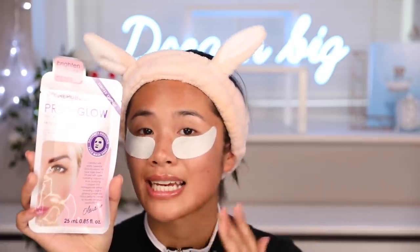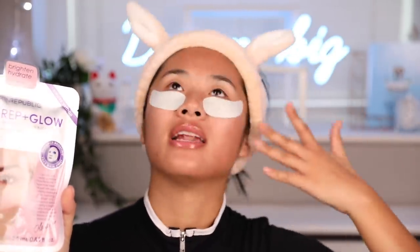Like literally, it helps brighten the skin. It gives my skin a radiance as well. And it also has vitamin C and E in there as well. And there are seven plant extracts in there as well to help give the skin some glow, some nutrients, some love as well. This sheet mask literally does everything I want it to.